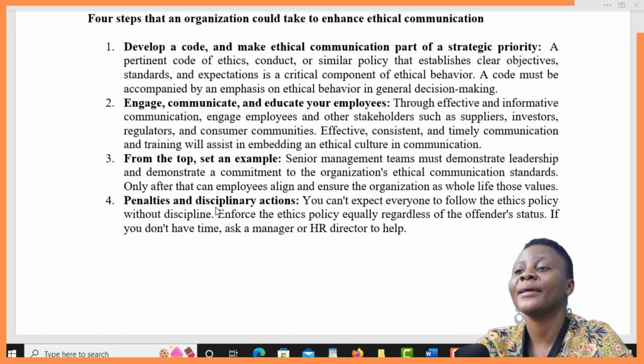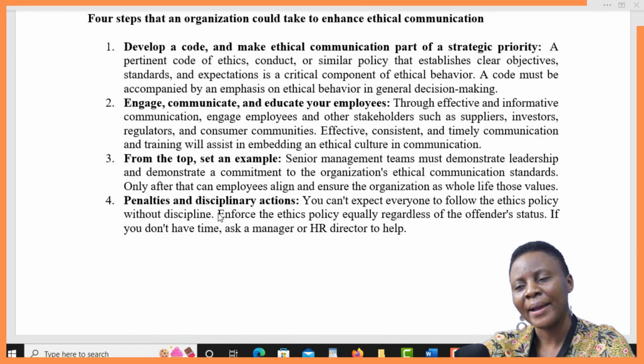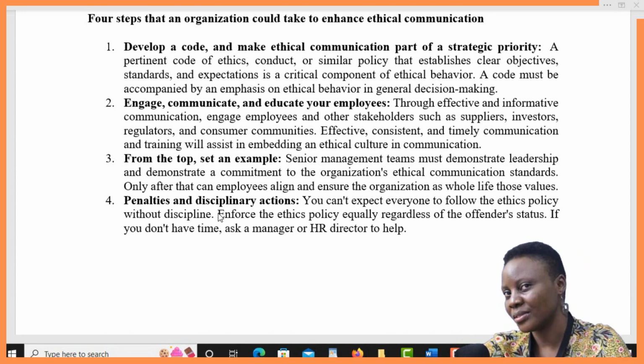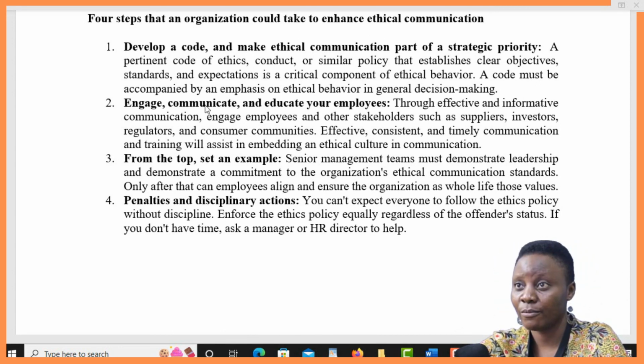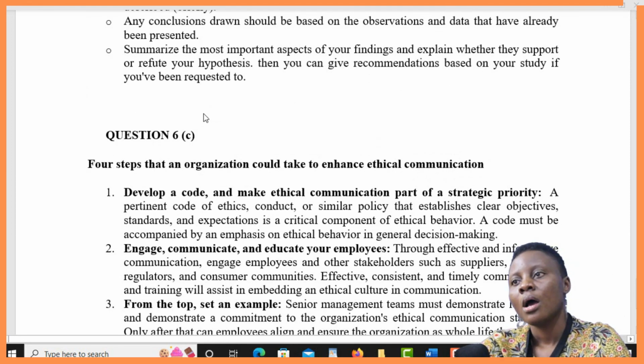And then we have penalties and disciplinary actions. Yes, that is also another thing that can be used to ensure that people behave ethically. Punishments, penalties, suspensions, disciplinary actions, all those can make people stay on the right lane always and avoid the wrong lane. So those are some of the steps that any organization could take to enhance ethical communication.